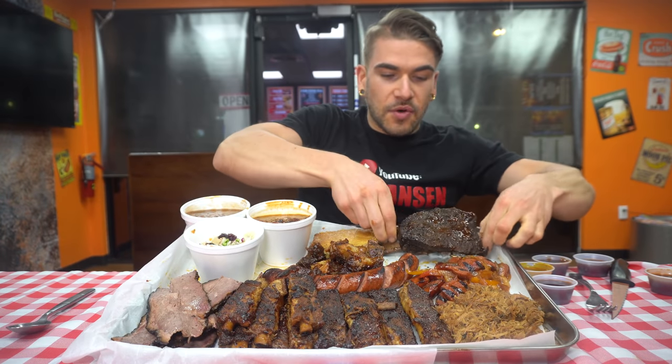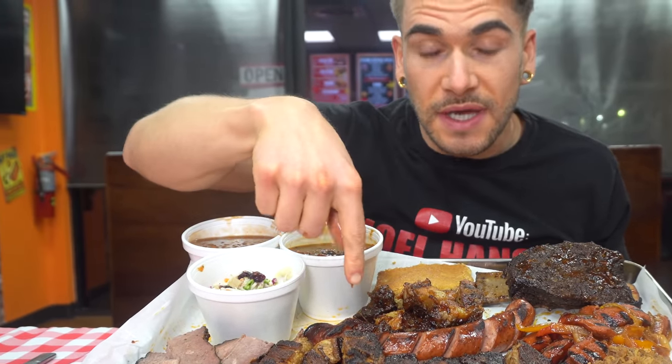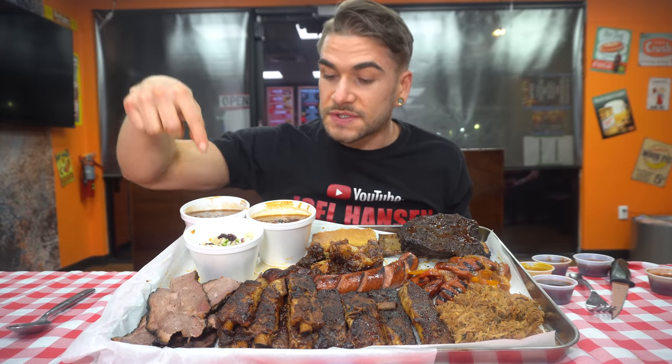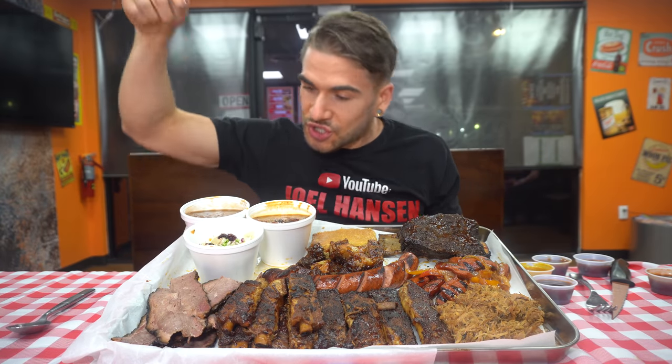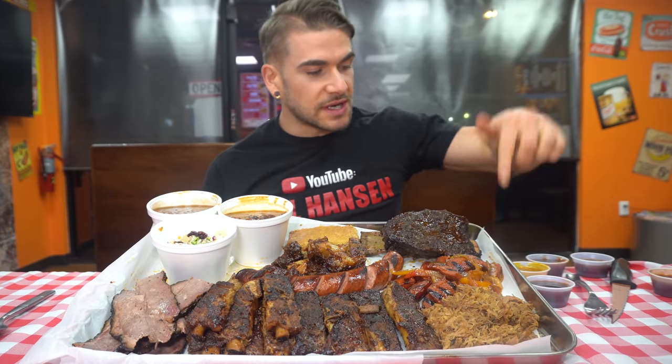I have the cornbread, which is a piece of their famous cornbread. We have a smoked Texas style sausage. We have the rib tips. We have their signature coleslaw, their brisket chili, and their sassy beans. So all looks delicious. I then have their sauces here.